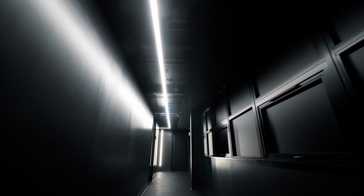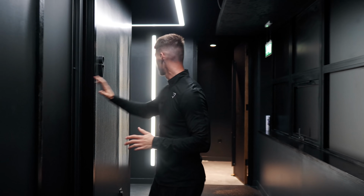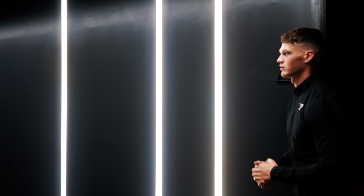So as you come through this door, it's quite a dark, sort of tunnel-like experience, similar to what we've got in GS headquarters. And there's this long strip light that follows you through, which is absolutely gorgeous, and it goes all the way through into the main gym. We've got the men's changing rooms here, and we've got the women's changing rooms behind me. And then you've got a slight decline into the gym, and you've got the gorgeous lift sign as you walk through.